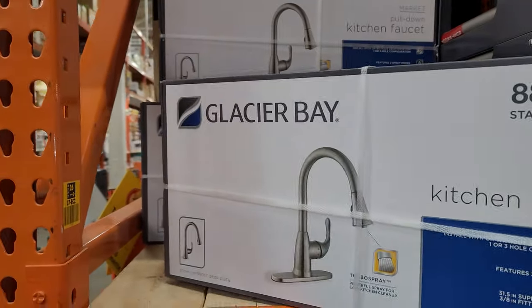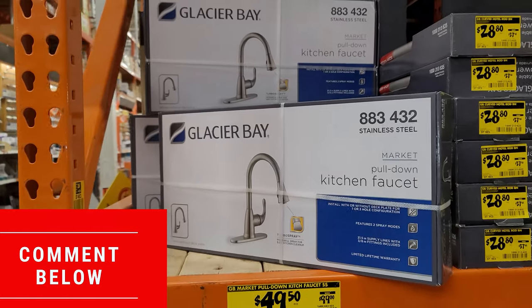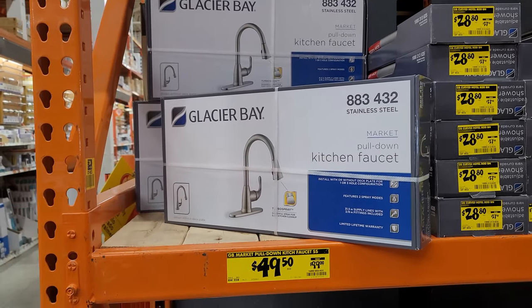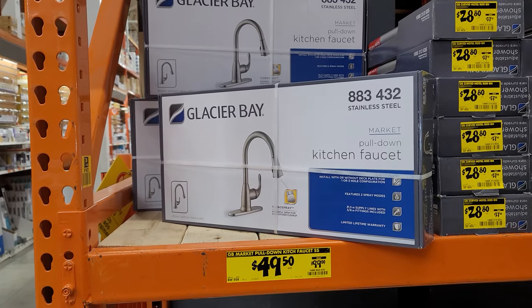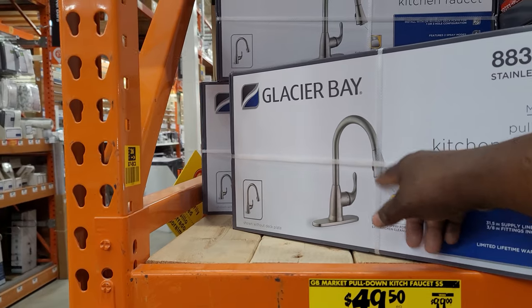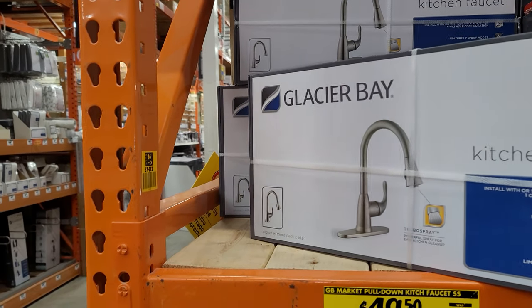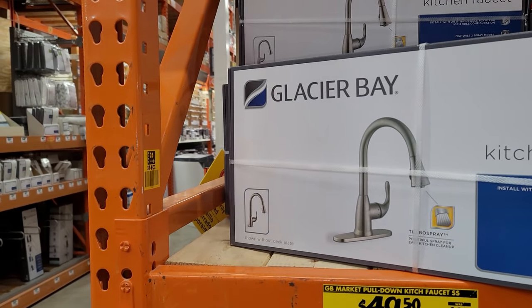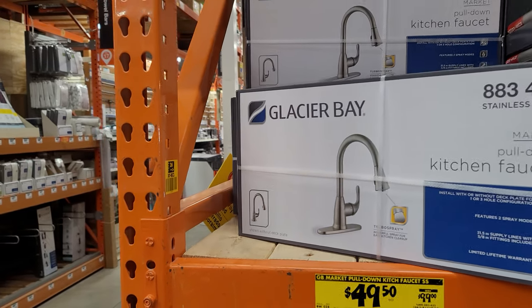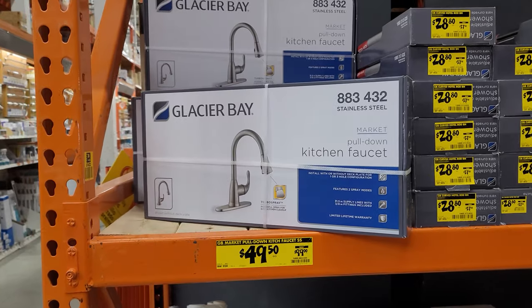Here, I'm going to get this kitchen faucet. $49? I love that. This part here pulls out, I think. It pulls out, yeah. I was about to say, why did they make it look like that? So then it should be like in. I like that. In my kitchen?